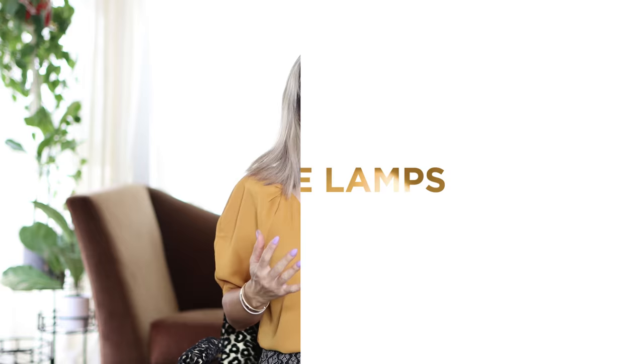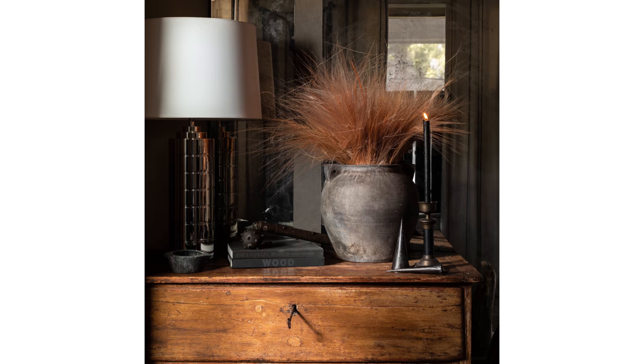Much like how you would source natural organic materials for your decorative vessels, think along those same lines when you're sourcing table lamps. Since light will be reflected off the finish, I love a glazed base to catch even more light.